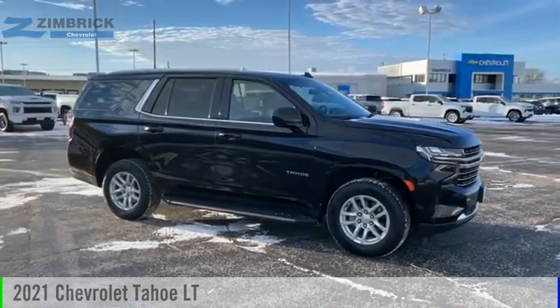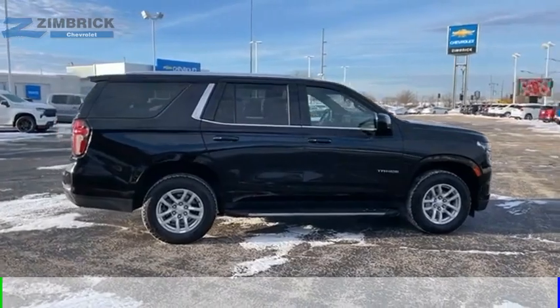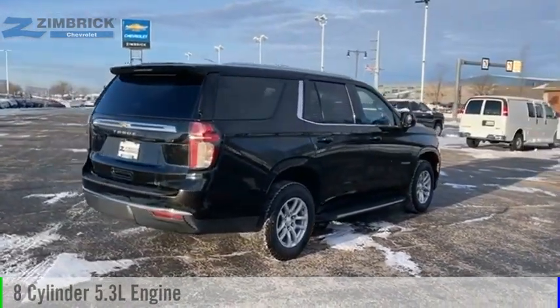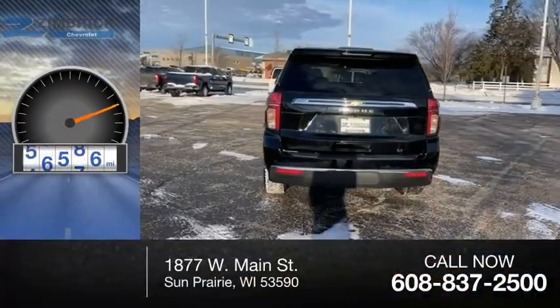We are pleased to show you the 2021 Tahoe. This vehicle is powered by a four-wheel drive, eight-cylinder, 5.3-liter engine, and comes with an automatic transmission. This vehicle has less than 70,000 miles.